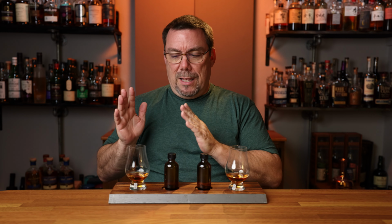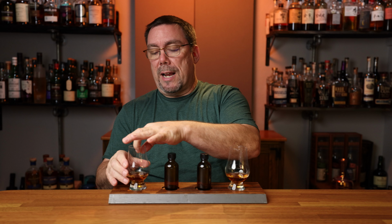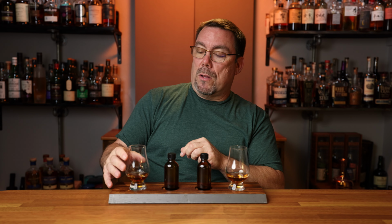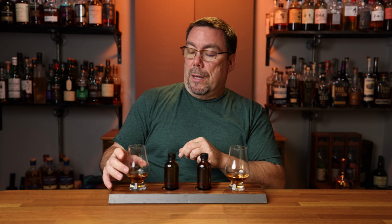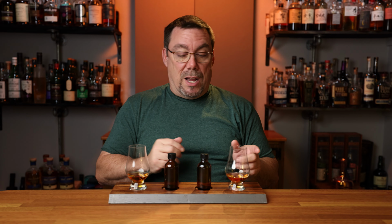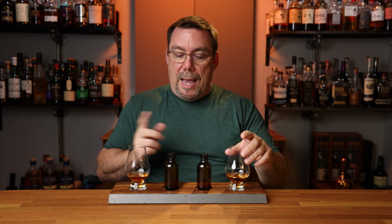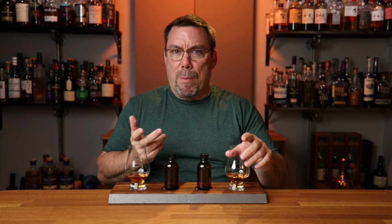So I think the last couple of times I was starting on my right. Looks like I got a crack in this glass right along the top. So I'm going to start on my left this time, nose it, taste it, give you an idea of what I think of it, go on to glass number 2, and then just speed this next part up. I'm just going to fast forward it, A/B and compare them, and then give you my winner.